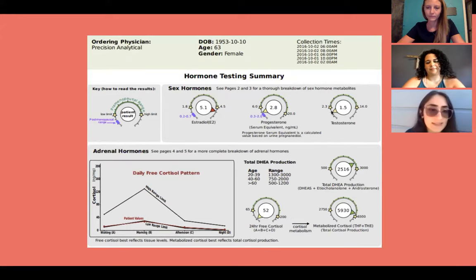So this person is a 63-year-old female, and you can see that her estrogen is very high, it's in red, and then her progesterone is quite low. So she's not postmenopausal yet, but it is tanked and it's getting close to that. So she's gonna really suffer from the symptoms of estrogen dominance. She might feel a lot of mood swings. She might have swelling. And then her testosterone is also low. So she's gonna be very tired and she'll have a low sex drive, according to this data.